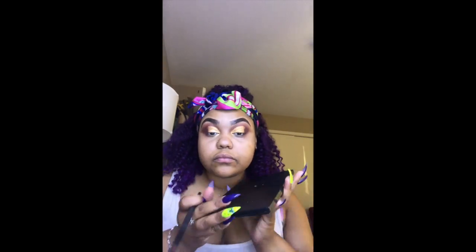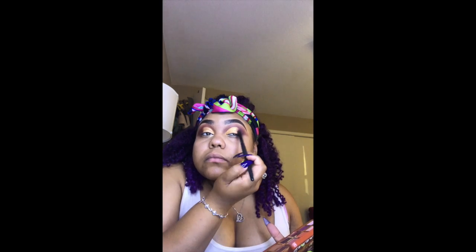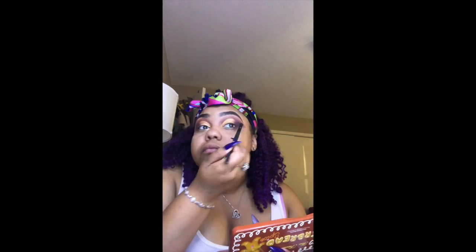As you see, I'm going in with my Sigma brush here and just blending out, trying to get those harsh lines out of the way because I felt like there was no gradient between the eyebrow and the actual eyeshadow. So that's what I was doing in there, trying to fade that out and make it blend a little better. So we're still doing that. Like I said, blending is your friend.